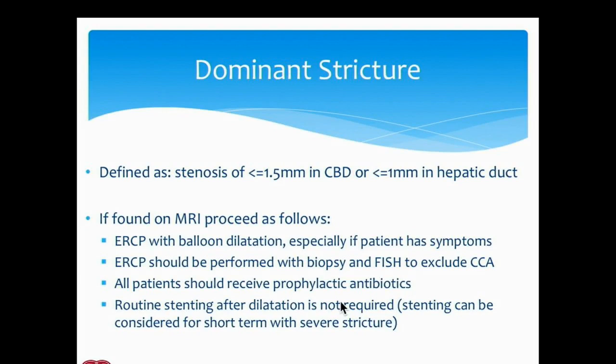Many of you do ERCPs, I assume, so what is the definition of a dominant stricture? Now, I'm not an interventionalist, but this is taken from the AASLD guidelines, that a dominant stricture, which is found on an MR cholangiogram and does require ERCP intervention, is defined as a stenosis leading to a narrowing of only 1.5 millimeters or less in the common bile duct, or 1 millimeter or less in the common hepatic duct, or the left to right hepatic ducts.